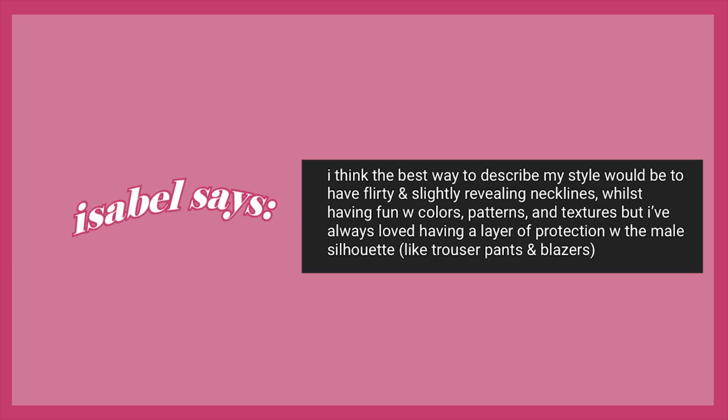I think the best way to describe my style would be to have flirty and slightly revealing necklines, whilst having fun with colors, patterns, and textures, but I've always loved having a layer of protection with the male silhouette, like trouser pants and blazers." Isabel, might I say, you have the most specific, complex style I've ever heard of, and that's not a bad thing by any means.